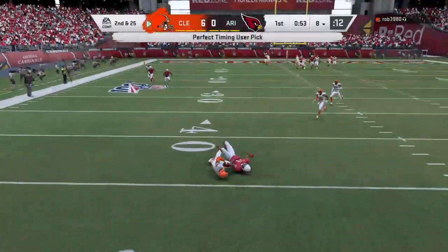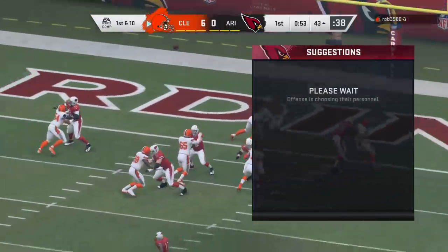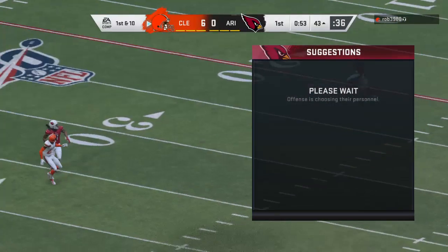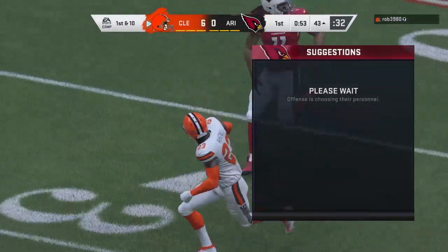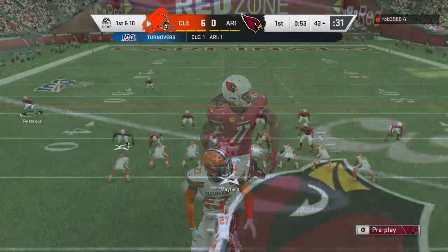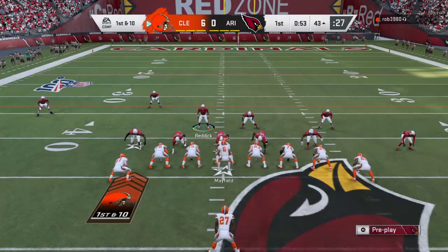Is this intercepted? It is. It's intercepted. Picked off by Demarius Randall. And to the 43. So down inside the 45 to the 43-yard line. That's where they'll take over. Heading out as the Cleveland offense now as they get set to take over here.